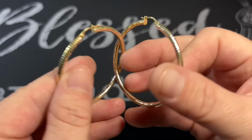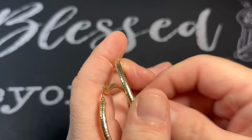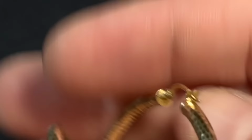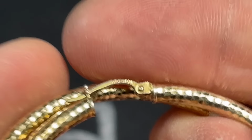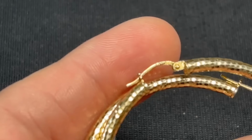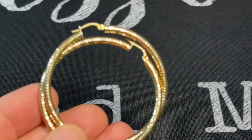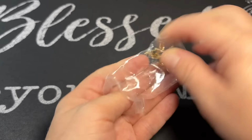Okay, we have some hoops. These feel very delicate. And they're tiny. Come on and focus, man. That's annoying. I'm sorry, y'all. Well, she don't want to focus today. So, it's probably a sterling with gold vermeil, but they feel so thin. I love those. I'm going to set them aside and look closer off camera.